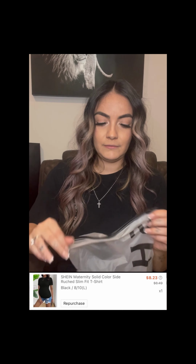And these ones have pockets. The other ones didn't have pockets. These are really cute. And the material is thick and stretchy and comfortable. You need to be comfortable. All right, moving on.